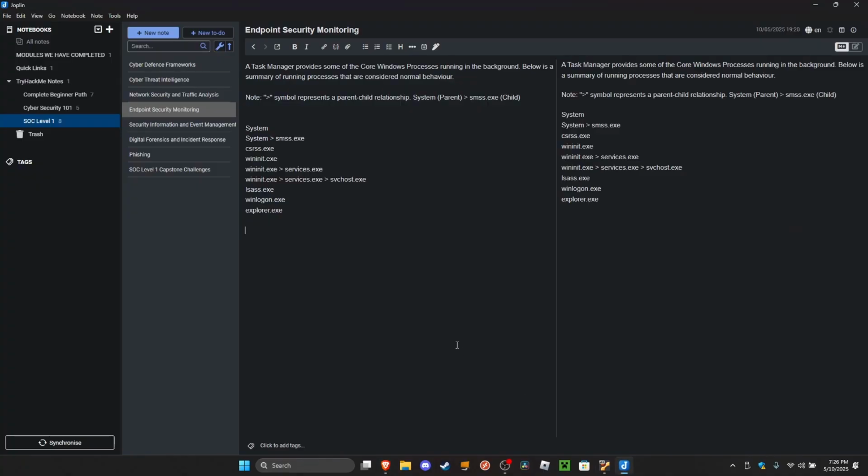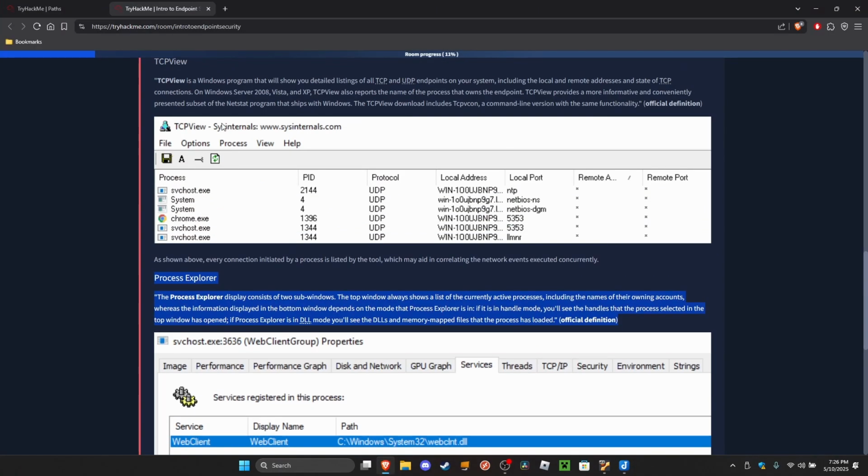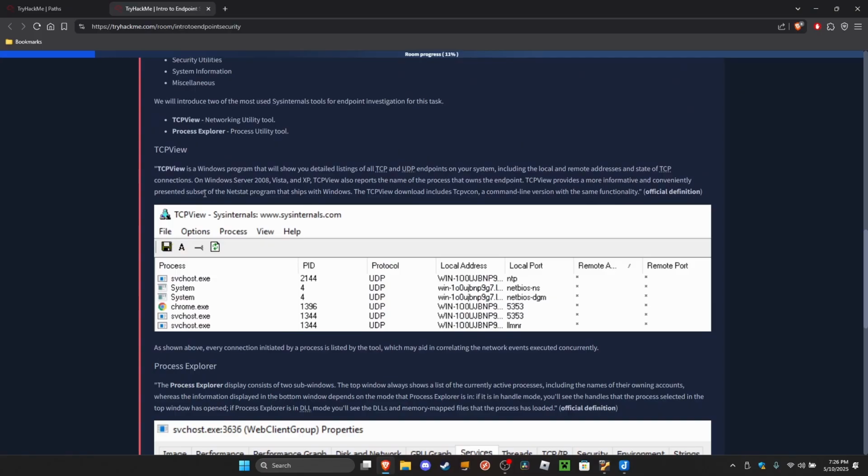So I'm already really familiar with the Get-NetTCPConnection, that's PowerShell I'm thinking of. TCPView, I'm already really familiar with this, so I don't really feel like I need to take too many notes. I guess I could. It's not going to hurt.